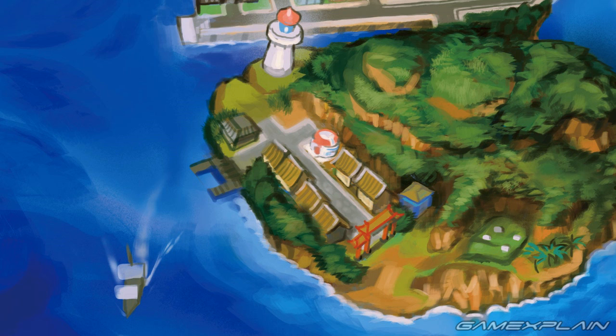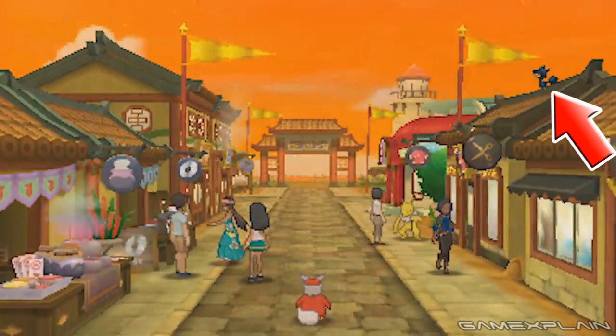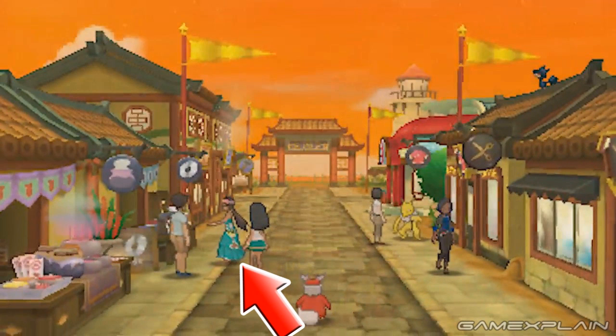Another town on Akala Island that we get a better look at is the more traditional one near the graveyard. Just walking around the town we can see Delibird, Hypno, and Murkrow. The people all look pretty typical except for the Hula Girl on the left.